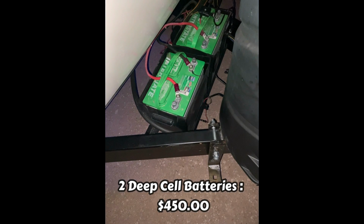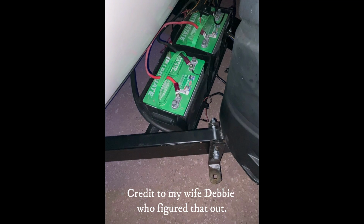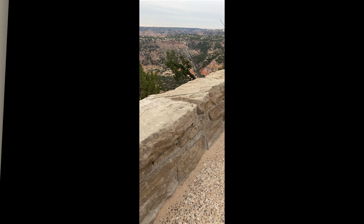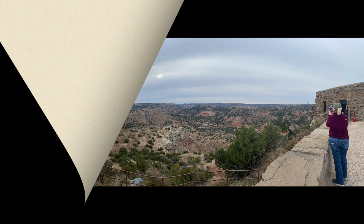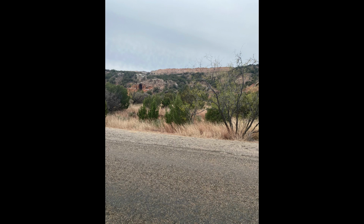It was only after we installed the batteries that we realized our converter breaker had turned off, and the batteries were just low because the converter wasn't charging them. We flipped the breaker on. The crisis was averted, but we'd already spent the money and figured the old batteries were at least a year old, so we kept them anyway. We took one last look at the canyon before packing up and heading out.